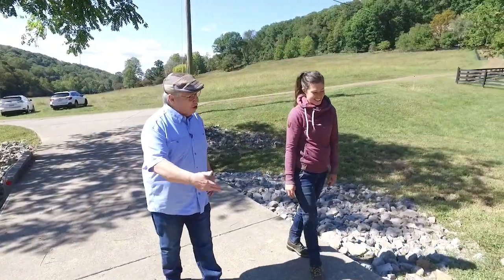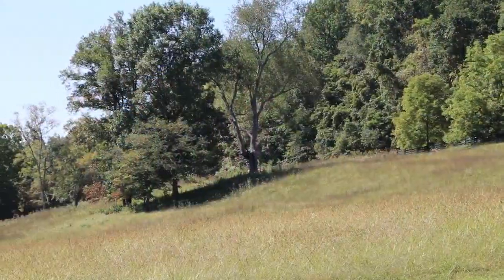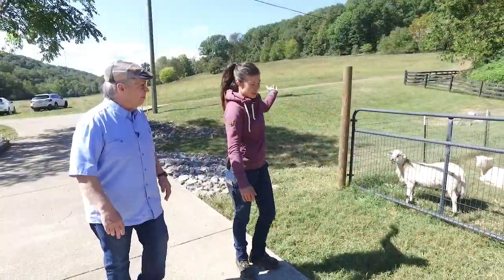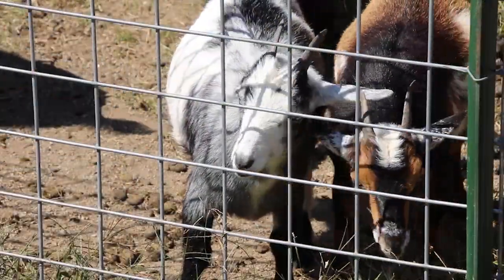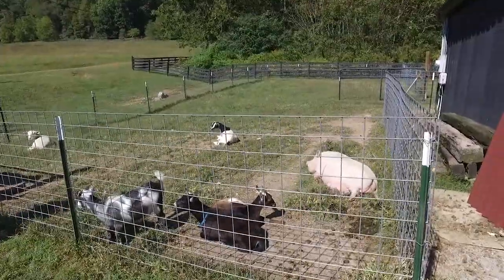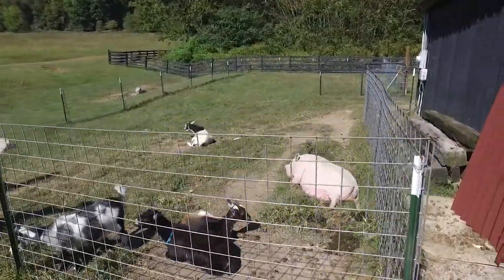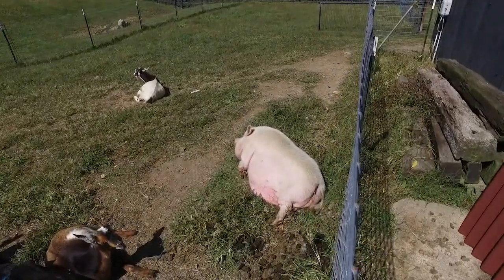Give us a little tour. This is intriguing. Well, behind us we've got our pasture, where we pasture our animals. I'm getting some beef cows in a few weeks. We've got a couple of sheep. All the goats are hanging out in here right now because otherwise they would have been annoying us the whole time we were trying to film here. But we've got our little inherited neighborly pig here. This is Lucy, and she's quite a character.